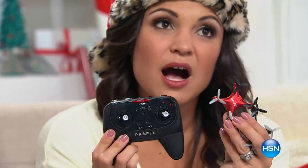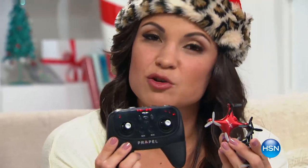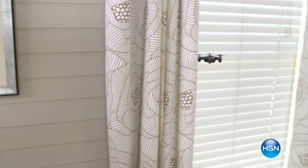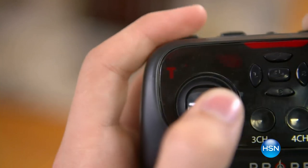I actually bought some of these today when I was preparing for the show for my nephew who is 8 years old, and I'm gonna give one to my son who is five. If you guys watched last week, you saw Jack. Anything remote control, they love. Look at this. How cool is this tiny little drone up in the air?